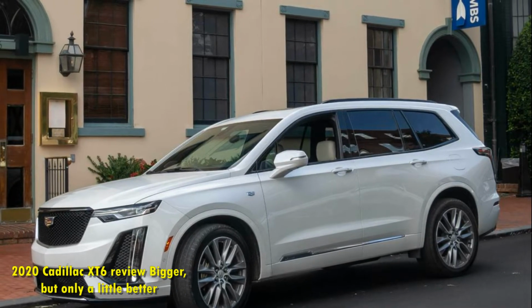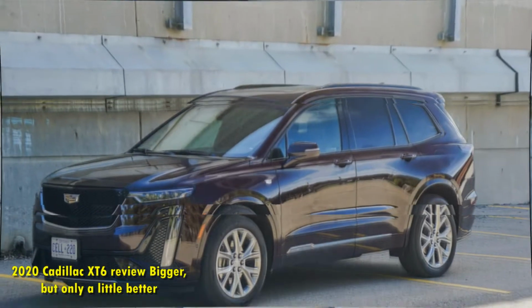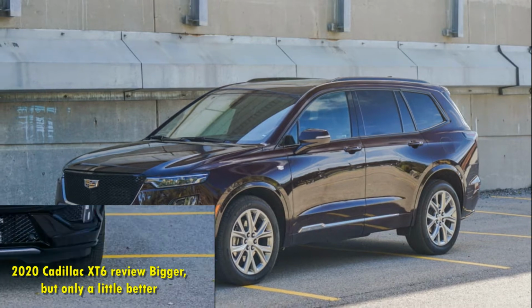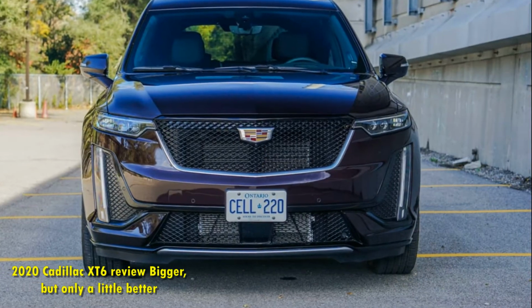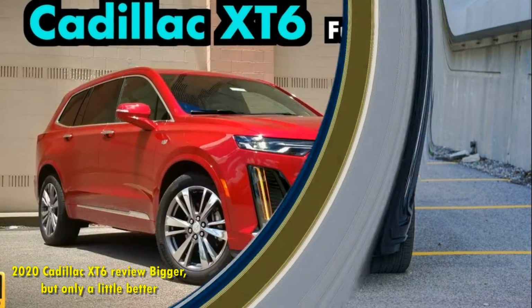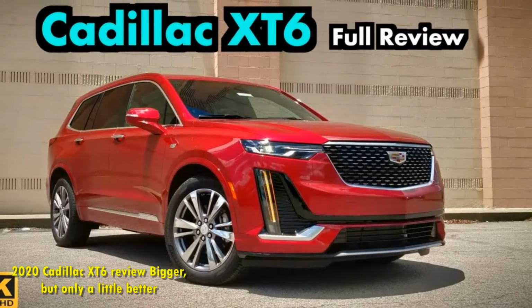New CUE infotainment. One of the biggest improvements the XT6 ushers in is the new generation of Cadillac User Experience (CUE) infotainment. The new standard system is essentially a reskin of the excellent GM Infotainment 3 system that you'll find in the new Chevrolet Blazer and the recently reviewed Buick Enclave.